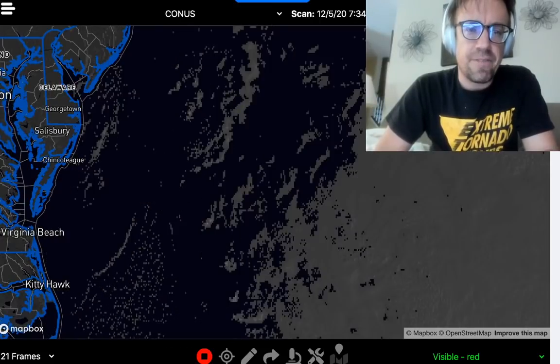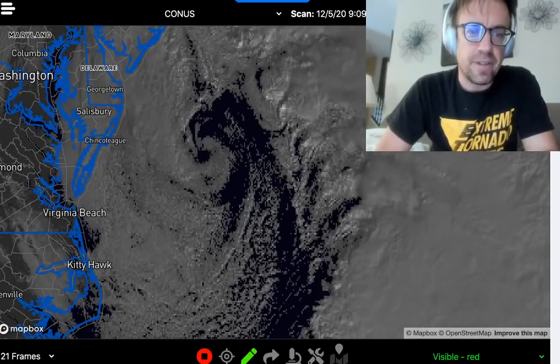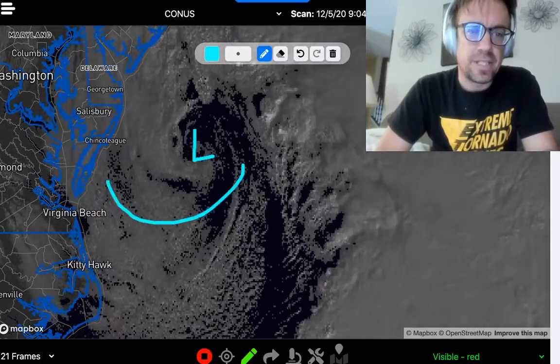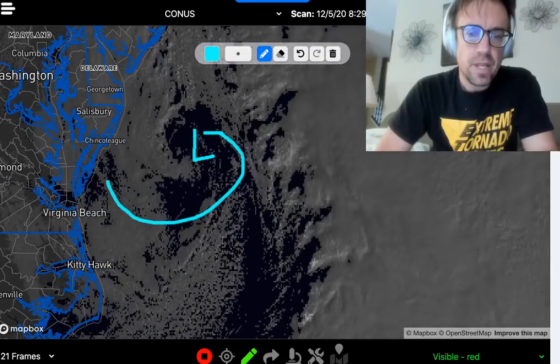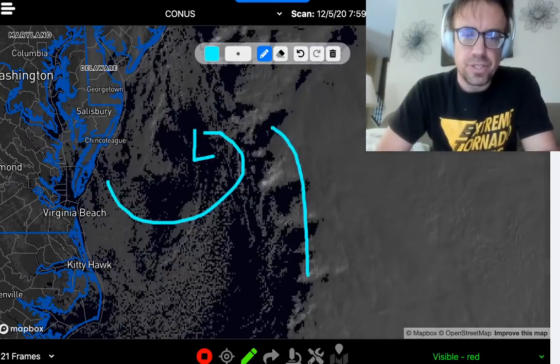But we're definitely looking at a quickly evolving nor'easter type situation. You can obviously see the surface low there. Big dry air wrapping around the southern side of this, curving into this mid-latitude cyclone here. And then you can see the warm conveyor belt off to the east of those individual supercell storms.